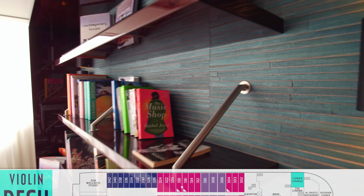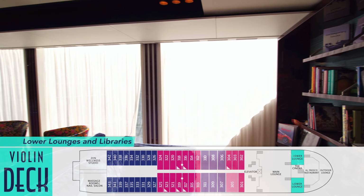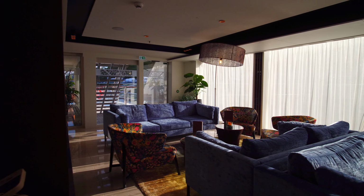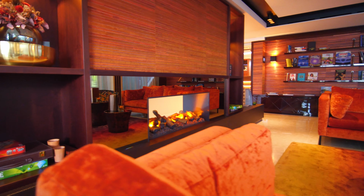In fact, taking greater advantage of such corner views are a pair of lower lounges and libraries with faux fireplaces. One that is creatively furnished in cool tones, and the other that is warmer. Which would you choose?